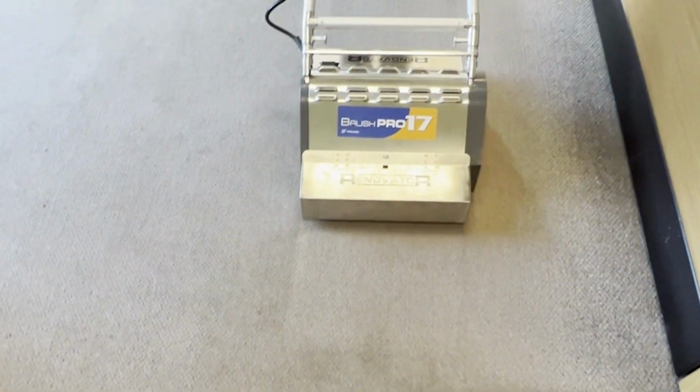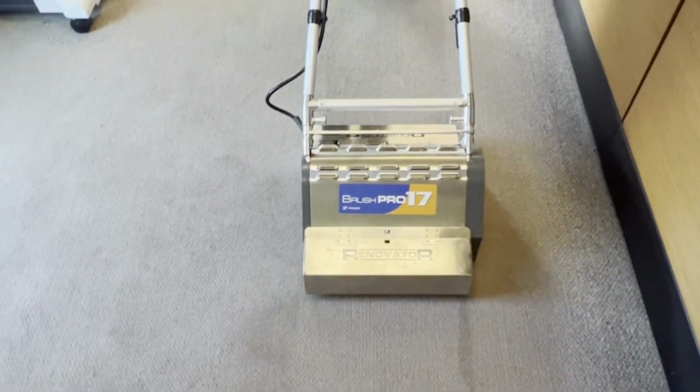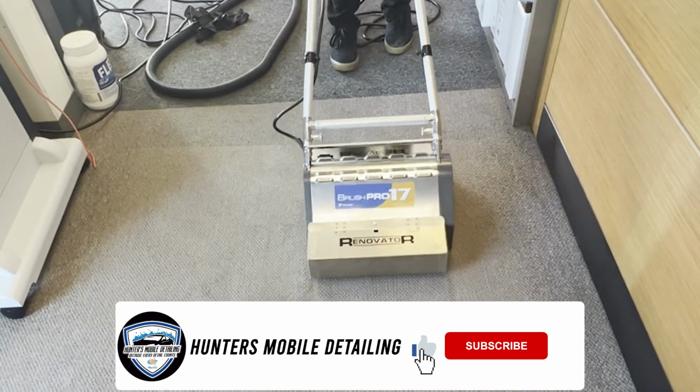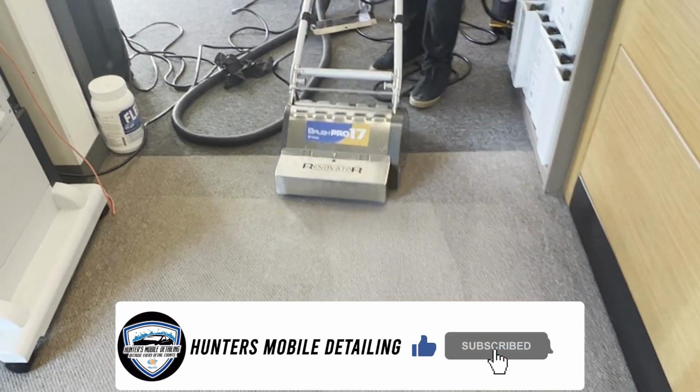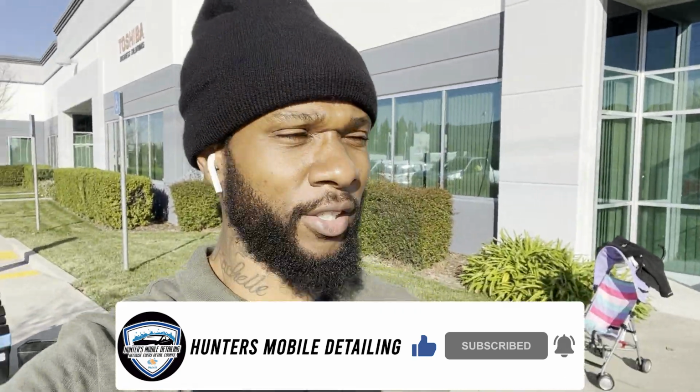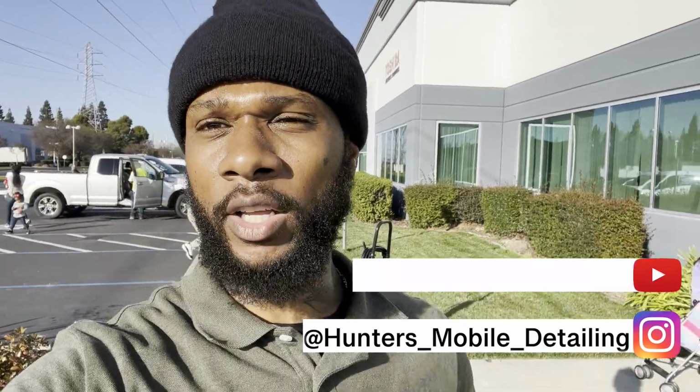Just wanted to hop on here, show you guys what Hunter's Detailing / carpet cleaning. I don't even know what I'm gonna name it, but we got it. And if you're looking to get into this also, I'm gonna take you guys along with me on the journey as I do as usual. If you got any questions and any other advice, any other stuff I could give you guys, let me know.